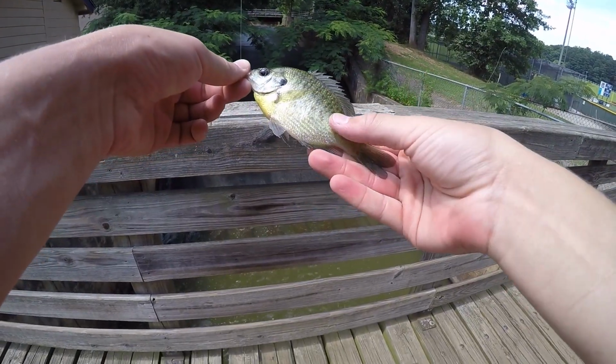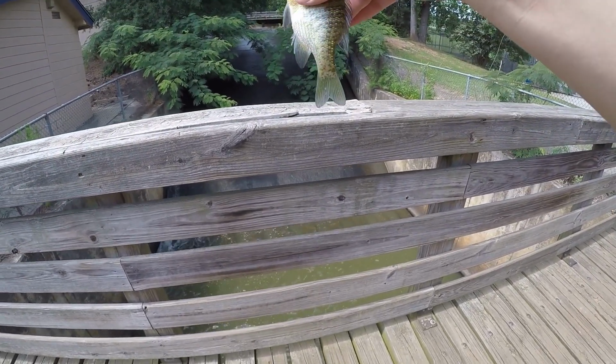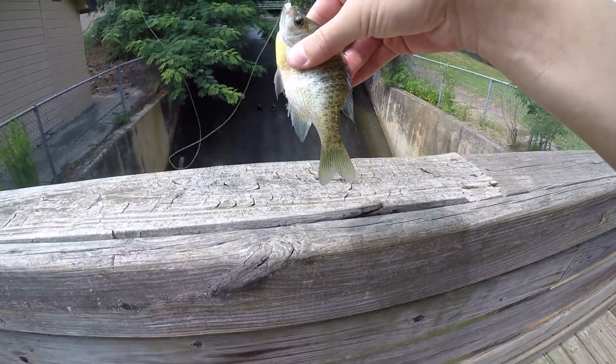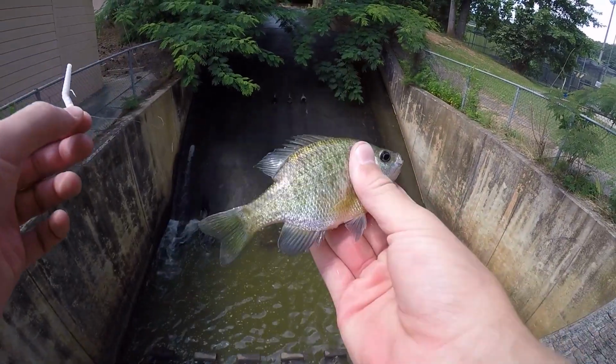All right, well, I bet there's a bunch of little bluegill down here. I've caught a ton of different fish in the past out of this little tiny spillway, so you never really know what you're gonna catch. All right, there we go. Third fish of the day.